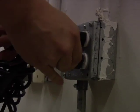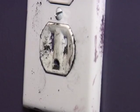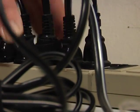Are you overloading your electrical outlets? Look for wires that are hot to the touch or visible smoke and burn marks around the outlet. Stay safe and use a power strip with a circuit breaker.